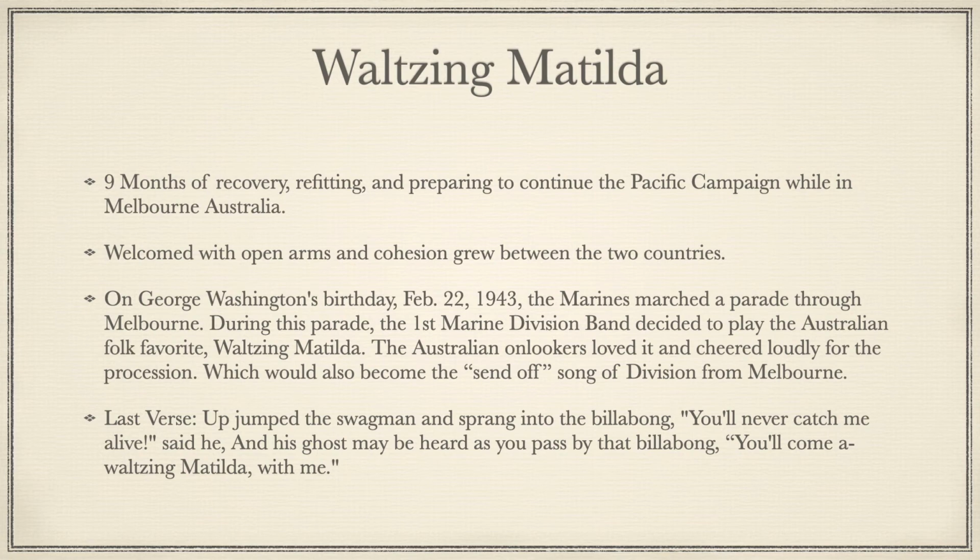And the National Library of Australia states that Matilda is an old female name, meaning battle maid, a mighty battle maid. The reason that correlates to the swagman is because the use of Matilda in this is a slang term meaning the de facto wife or companion of the wanderer. He walked around with his swag, his Matilda, as he affectionately called it, because that's what he lived off of.